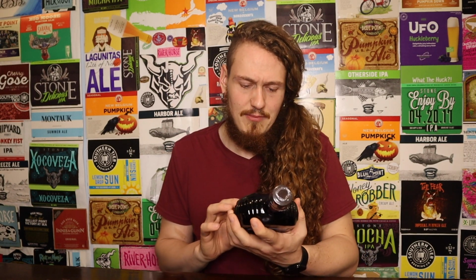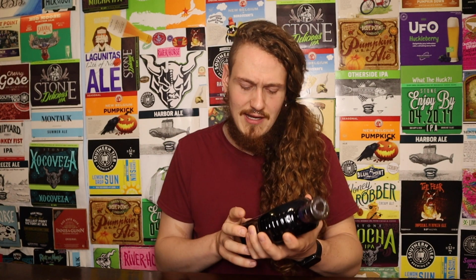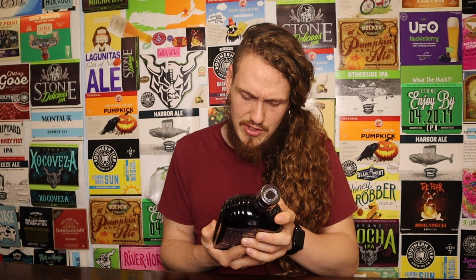Now, this says straight bourbon whiskey, so it's got to be at least 2 years old. And I don't see an age statement on it, so that makes me think that it's at least 4 years old. So this may not have actually been aged in Manhattan. I might have misquoted. It was aged in New York, so they may have sourced this from somewhere in New York and bottled this, which is still pretty cool.